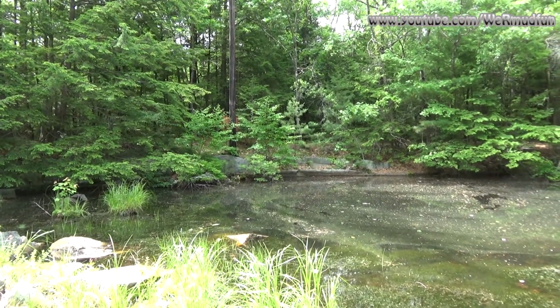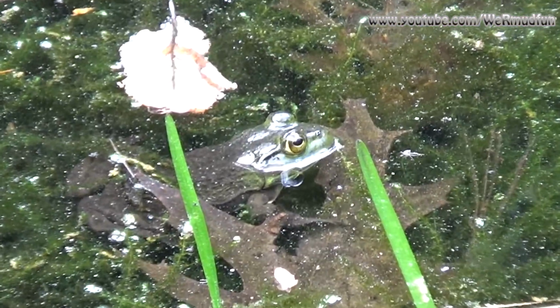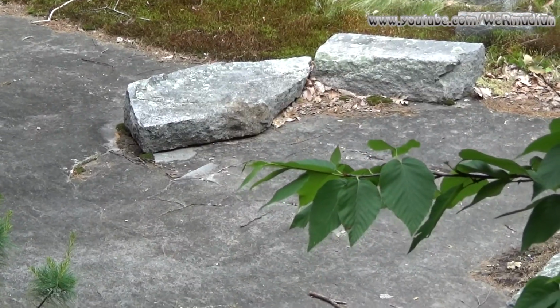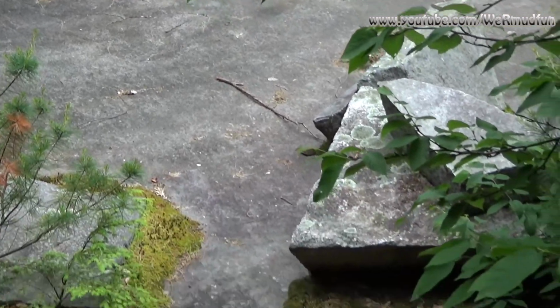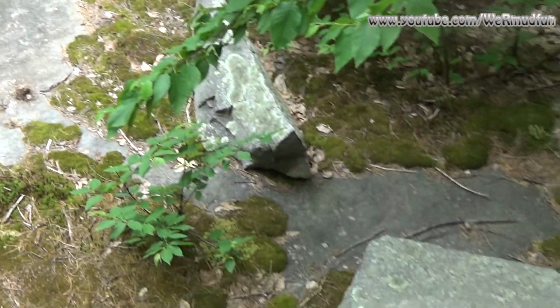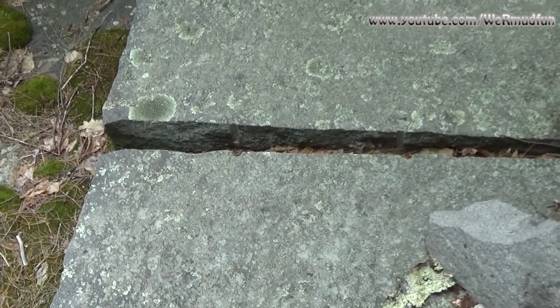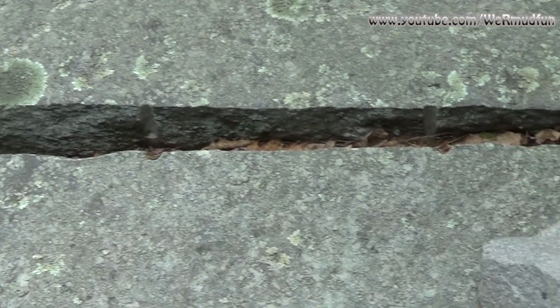I gotta go look for some frogs. They're very froggy. I knew I could hear you. See how the pieces are thin? They couldn't get any thick stuff out of here, which is probably why it was abandoned. And right down here is a piece just about the same thickness. You can see where they split it.